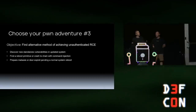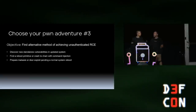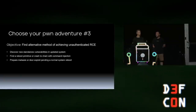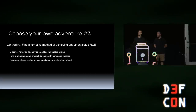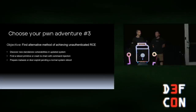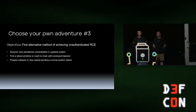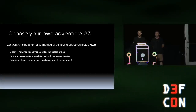Now we needed an alternative method of getting that unauthenticated RCE back, because all we had is unauthenticated code execution, but not on demand. So we could have looked for a new standalone vulnerability, a zero or one click, to do it all in one. We could have looked for a new reboot primitive or a crash to replace the one that we lost in the upgrade process. And I suppose we could have just moved on and done our malware or door exploit, because at some point the board is going to go down or be rebooted for maintenance and it's going to trigger that command injection. Obviously, we're way too lazy to do that.